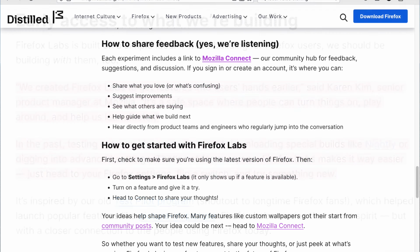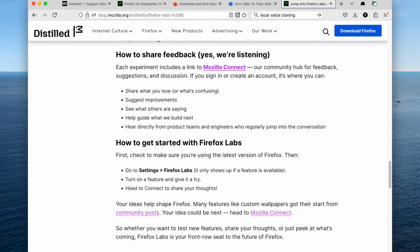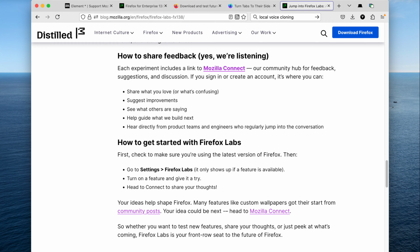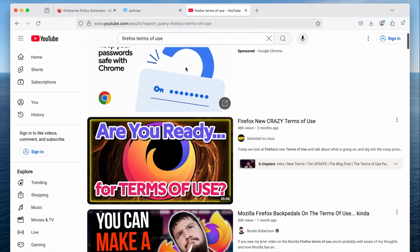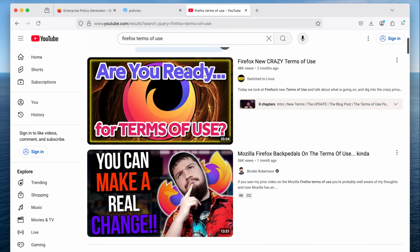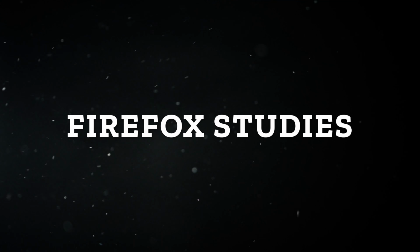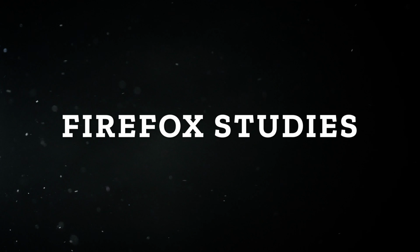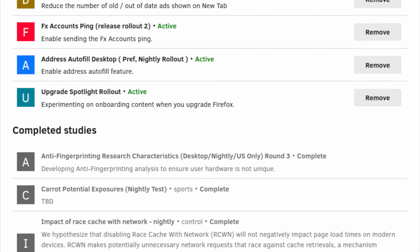They also tell us how to provide feedback on what is being built. On Mozilla Connect, the post doesn't mention that you need to enable data collection to participate. This appears to be the beginning of the privacy invasion that many predicted with Mozilla's new terms of use. It's not like Mozilla doesn't already have a mechanism for studying user behavior in Firefox. Firefox has studies. I've been a participant in a whole bunch of them.